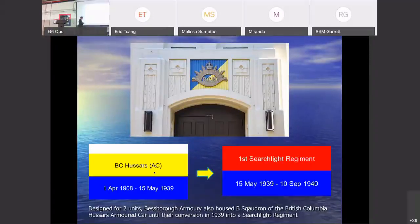They had to convert because there was a need for searchlights, so they became artillery. And they formed three batteries of searchlights, and they became the first searchlight regiment from 1939 to 10 September 1940. That's why that crest is there. That's their colors, and it's the first plaque on the top left over there, if you read them. Right below it, it says searchlight. It says how they became the first searchlight regiment. So that unit had to re-roll. Now they were artillery. They weren't armored anymore.